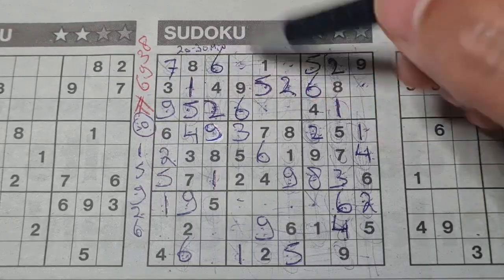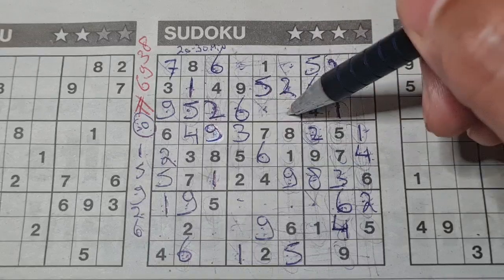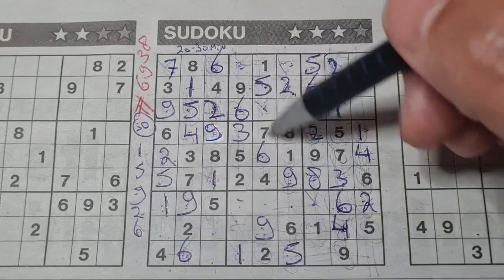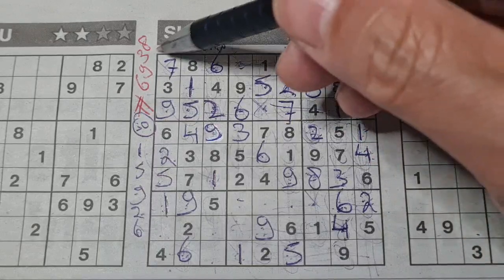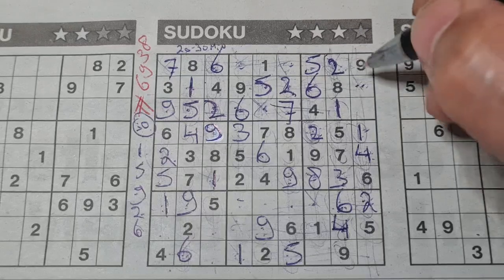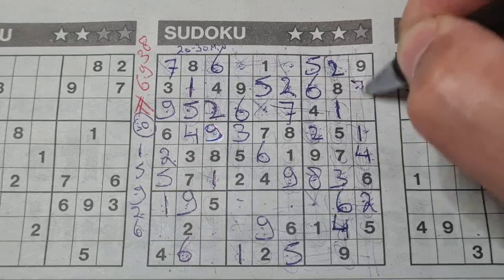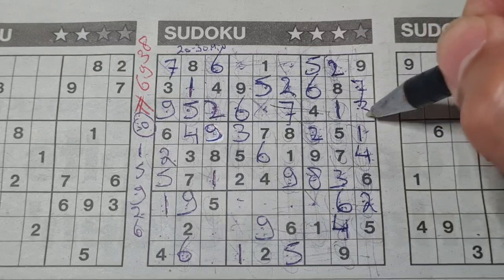We have a 7 in the first row, so no 7 in these two boxes. So the 7 in this big square could be there, could be here. We have a 7 in the middle column, so no 7 there. 7 should be there. 7 in the third row, 7 in the first row, so the row between, the second row, only place left for the 7 should be there. One box left in this big square for the 1, the 2, the 3 is missing.